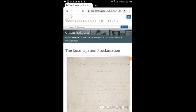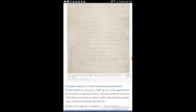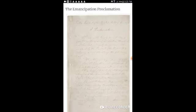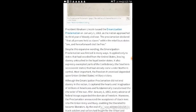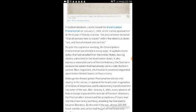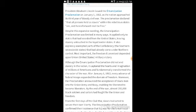Okay, so now we're at archives.gov, and it says National Archives. And we're looking at here the Emancipation Proclamation. Okay, and it says President Abraham Lincoln issued the Emancipation Proclamation on January 1st, 1863. As the nation approached its third year of bloody civil war, the proclamation declared that all persons held as slaves within the rebellious states are and henceforward shall be free.